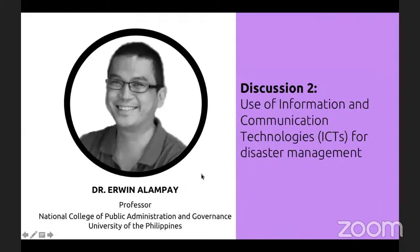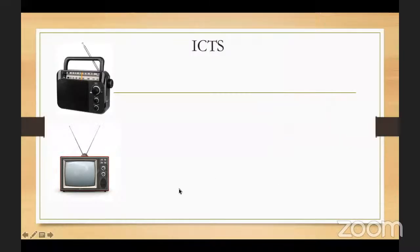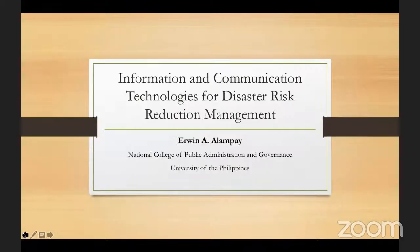So now we move on to our second discussion. Our next speaker is a professor of public administration at the National College of Public Administration and Governance. He teaches organizational studies and management, research methodologies, voluntary sector management, and managing ICTs and knowledge for both graduate and undergraduate students. He has done extensive research on information and communication technologies for development, telecommunication policy, and e-governance or open government. In line with this, he has worked with various ICT4D networks such as Learn Asia, Technology and Social Change from the University of Washington, Strengthening Information Society Research Capacity Alliance, OpenNet Initiative Asia, etc.